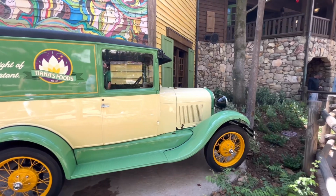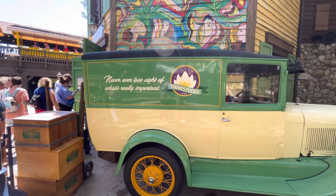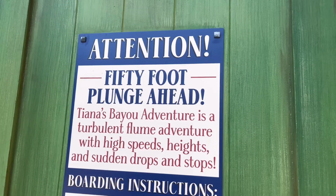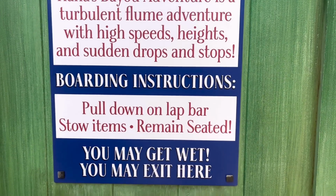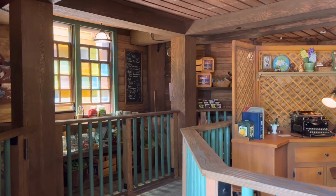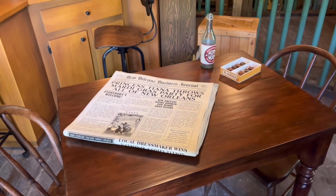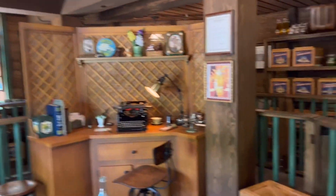And then as we slowly enter the barn, you have one of Tiana's delivery cars. It's kind of cool. And then you have this mural inspired by artwork in New Orleans. And the classic "Attention: 50-foot plunge ahead" warning. You may get wet, more like you will get wet on this ride. And now we are officially inside the barn. This is really cute. What does that say? Princess Tiana throws Mardi Gras party for all of New Orleans. Yeah. How cute is that? There's so many fun details.